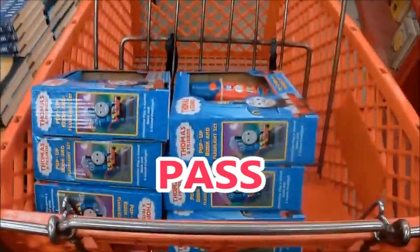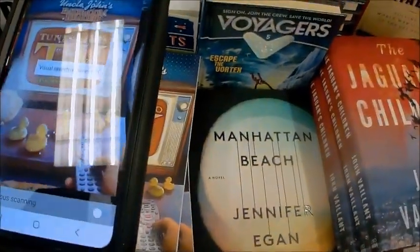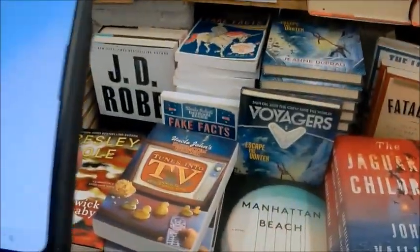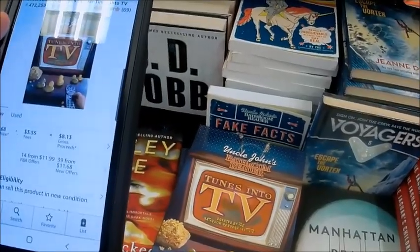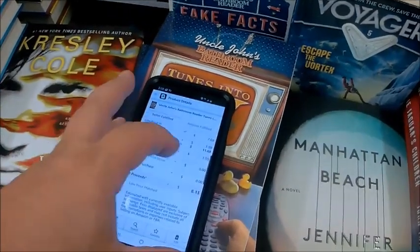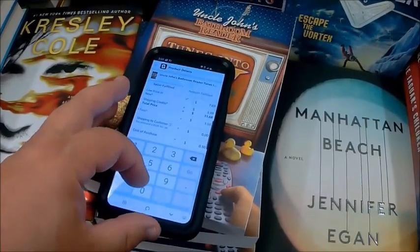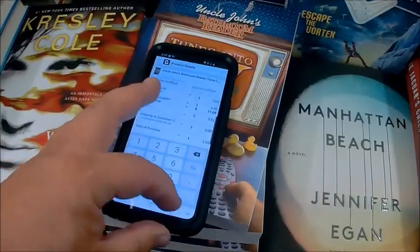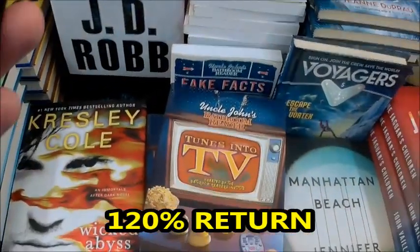So, as you can see, I'm going to get a bunch of these. That's a pretty good return. Cost of purchase, $3. $5.13. That's about a 120% return. So I'm going to get 2 of those.